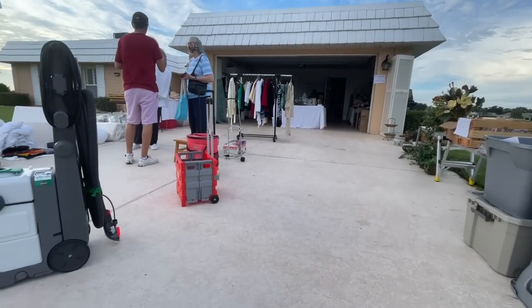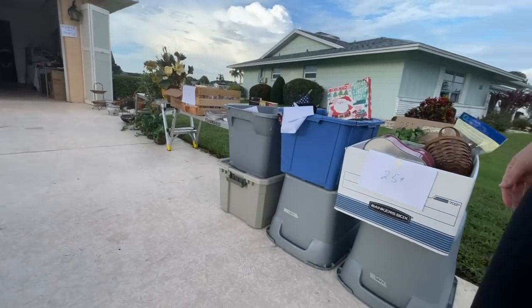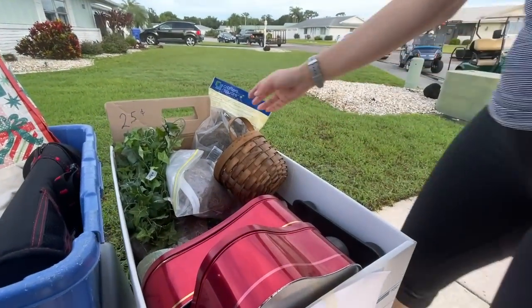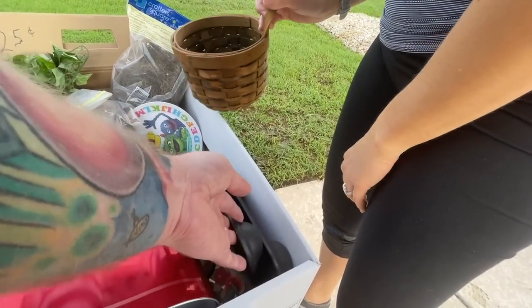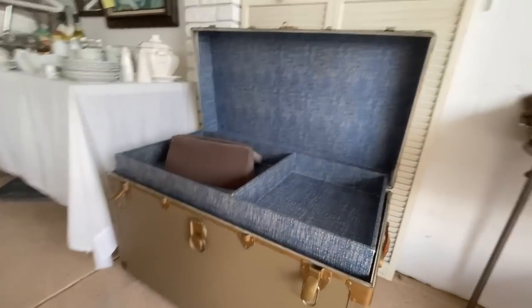Crate. It's a carpet steamer. Look, babe, a basket. If they're broken, though. I know, true. You love baskets. I do love baskets. Also, what is that? Oh, I thought they were cast iron. Me too. Rubber. Some old cookbooks can be worth a lot of money.